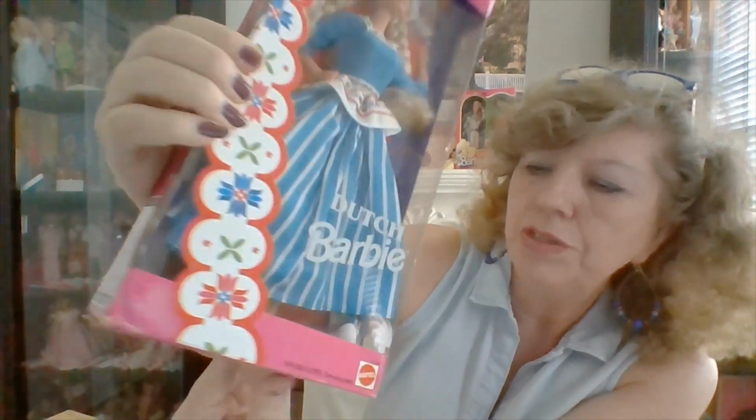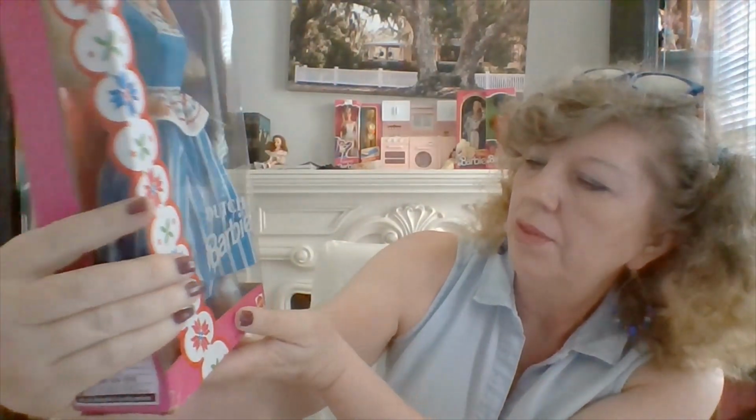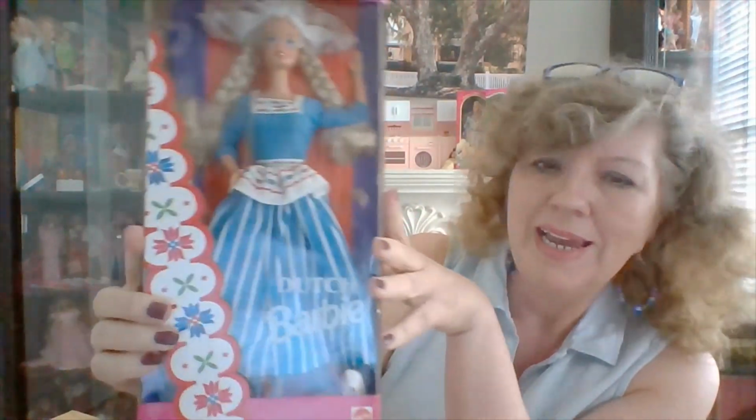And she's got a blue striped dress, and her shoes would be like the traditional, really thick wooden shoes that the Dutch are known for. I think that's right? My history's not so great. I get a little bit of thought every once in a while, but I'm not sure about all of those. But that's her shoes, and I think it's the Dutch that wore those kind of shoes. Wood. Of course, these are not wood; they're plastic. But she is adorable. Love this doll of the world.